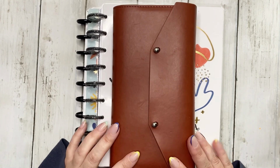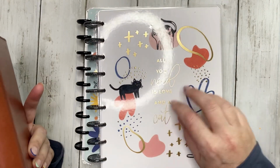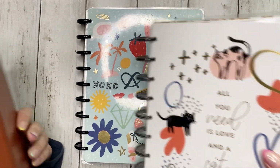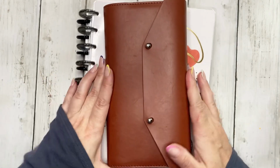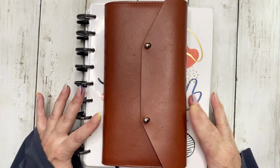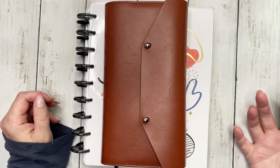So today we're going to be flipping through my catch-all planner for the year, my monthly. I'm also going to flip through my social media planner, because I actually change it up from the monthly. And then I also want to do a flip through to show you my wellness journal that I have been using since August.